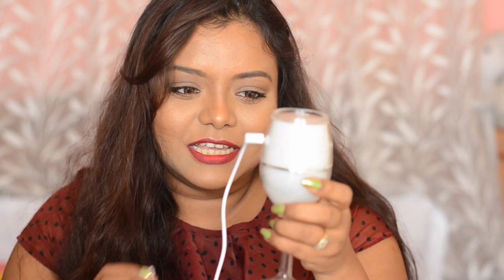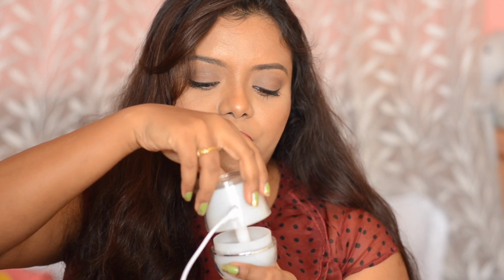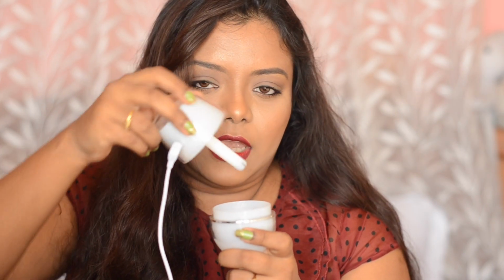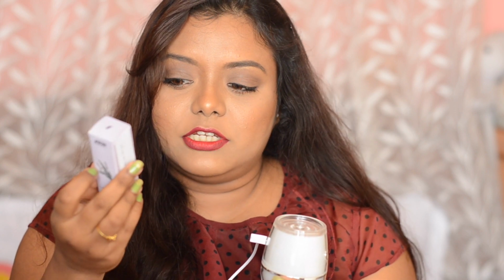The next product I'm going to talk about is not a beauty product, it is home decor, you can say. Basically it's a diffuser. This is how it looks. My husband got it from Amazon. You pour some water here, and it does not need any electricity, it can work on a battery. You need an essential oil. I have this Nykaa lavender pure essential oil. It has a very strong scent.